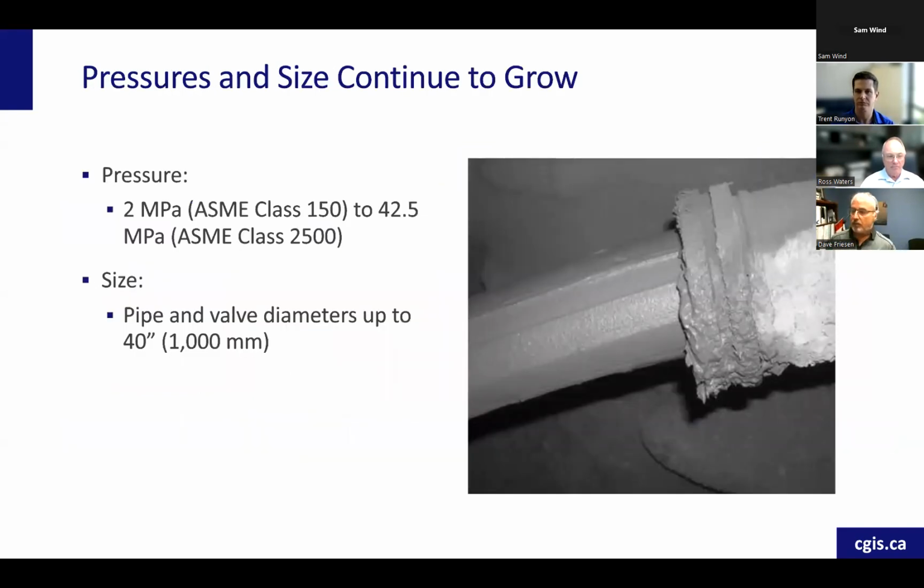I mentioned earlier the pressures, they continue to grow. So class 2500, we're seeing now pretty readily in some of the applications in the mining space. Obviously, we do a lot of work in other industries, so it's not high pressure for us. But if you talk to knife gate people 20 years ago, anything over class 150 was becoming rare for sure. I think we sold our first knife gate of a class 300 nature into the oil sands in 1998. So it's not that long ago, really, that that really started to take place.